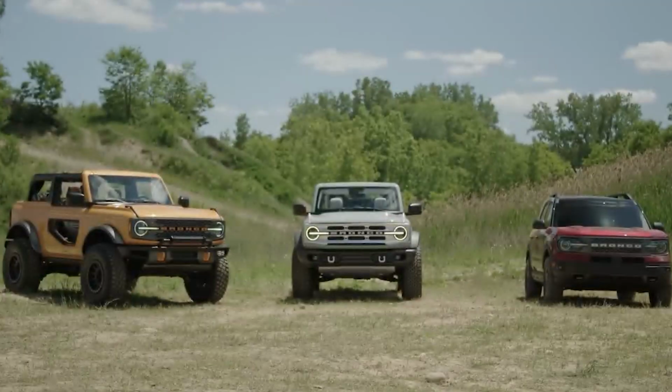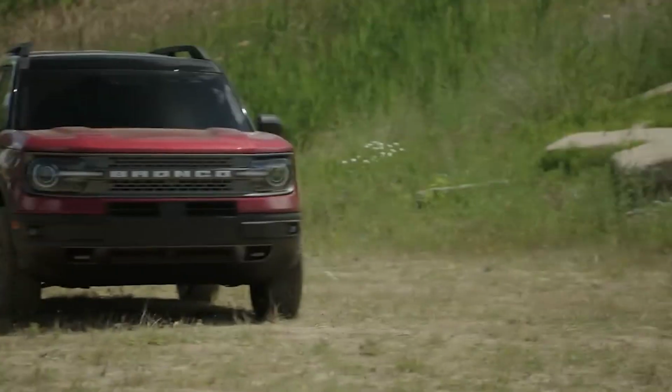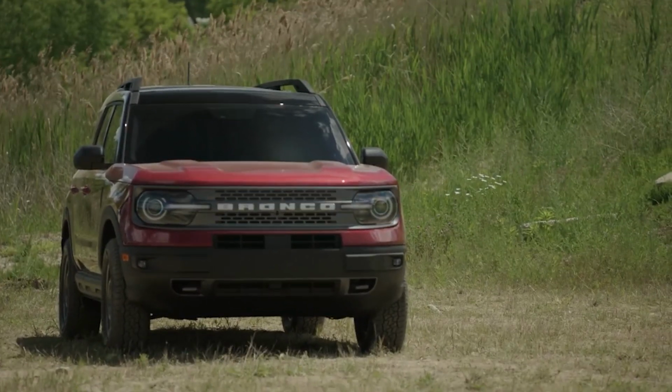When we talk about the Ford Bronco, it's important to distinguish between the two different vehicles that are carrying the Bronco moniker. There is the original Bronco and then there is the Bronco Sport. There are key distinctions between these two vehicles, and I'll explain what that is and why that is. When we look at the original Ford Bronco, that vehicle is based on a truck platform.